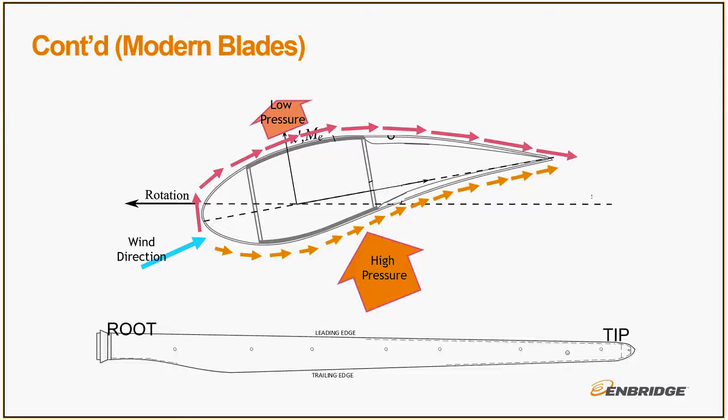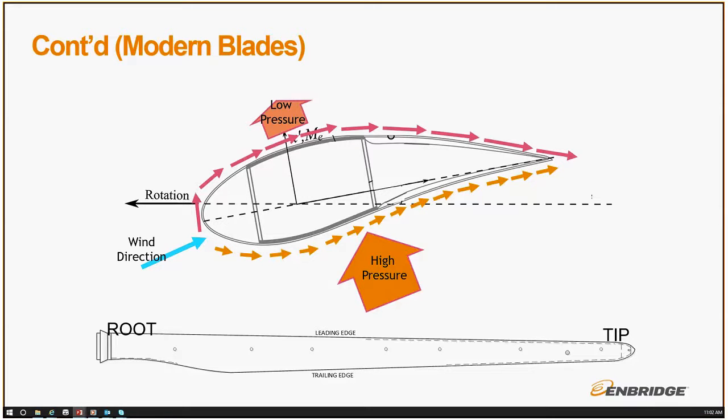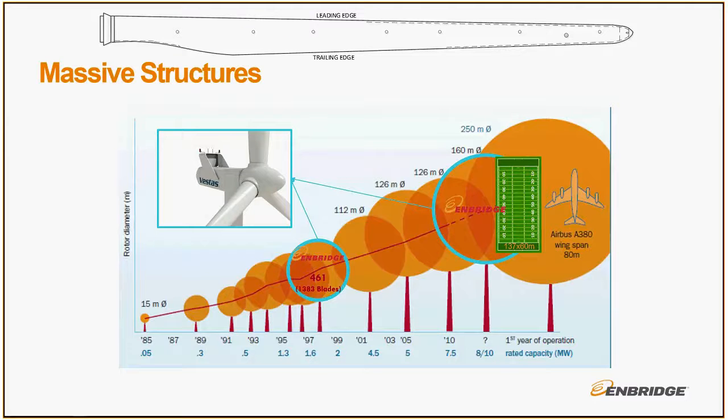On the very bottom there is a representation of a 40-meter blade that we have in our wind turbine. It's just some nomenclature. Where it's attached is the root. On the very top part is the tip. Leading edge is how it's attacking a given wind profile, and the trailing edge is where the wind falls off. Today, what we have, I should probably zoom this in, is 40-meter blades. I don't know if you guys have perspective on that, but we are moving to 80-meter blades.